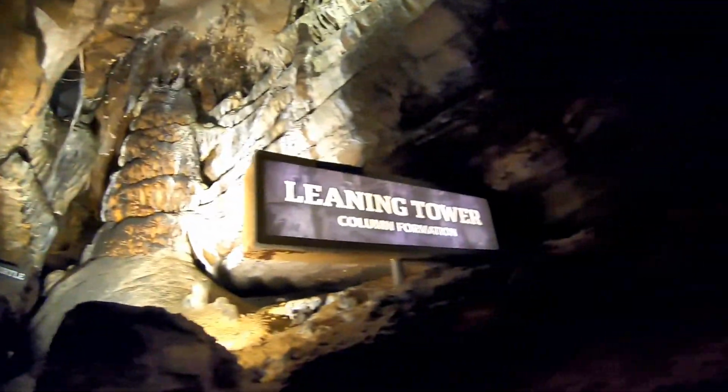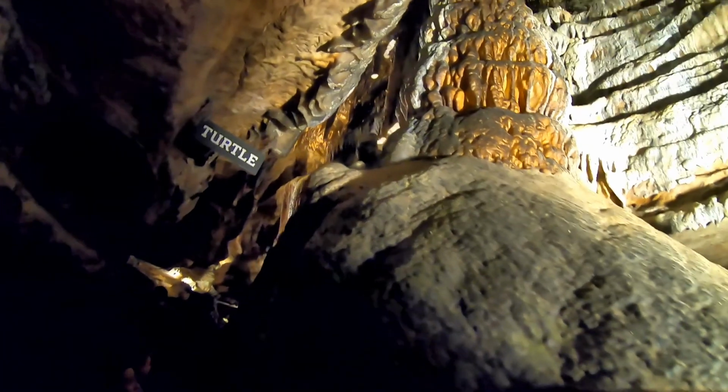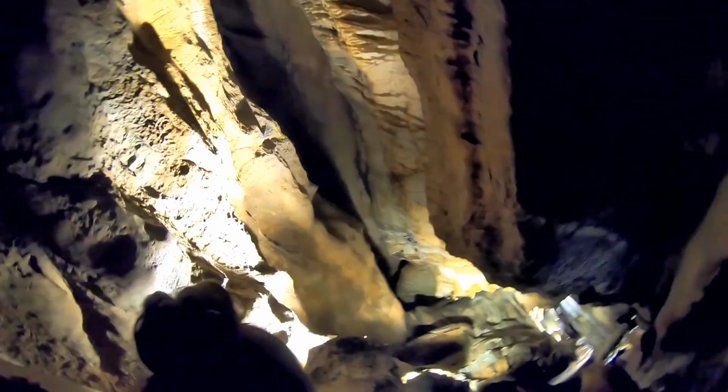Leaning Tower, a neat formation there. And we're getting up on the turtle. Everybody wanted to see the turtle. Ava couldn't see it good. Turtle. I see the turtle. Okay, I see the turtle. It was a long walk with a whole bunch of stuff in here. It's cool up in there.